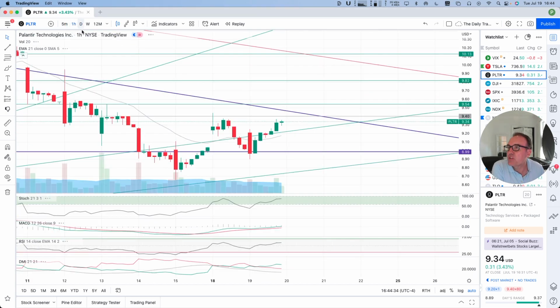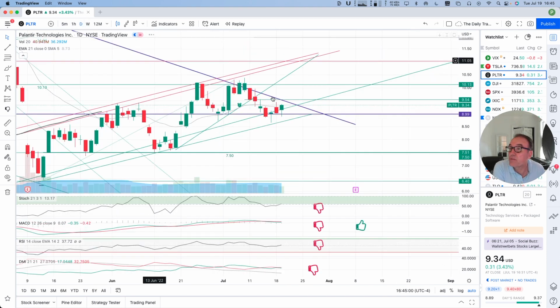Looking at the 1 hour chart, the first hour was all over the place, like for everything, but then things started to pick back up quite well. And we have stochastic quite over 60 here for Palantir on the 1 hour chart. So everything is looking quite good on the 1 hour chart in terms of the indicators.